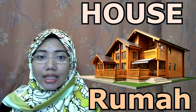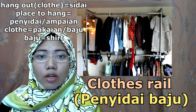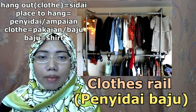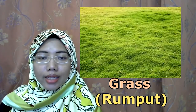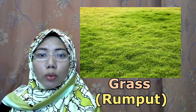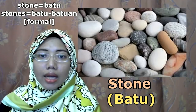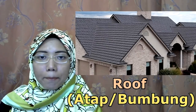House in Malay is rumah. So first one is keluh rel. Penyidai baju. Next, grass. Rumput. Number three, stone. Batu. Next, roof. Atap.